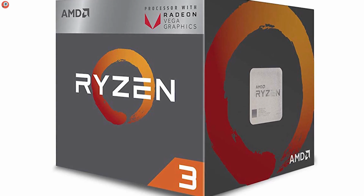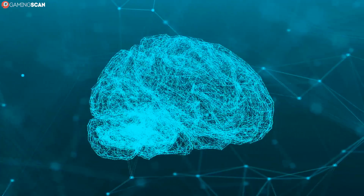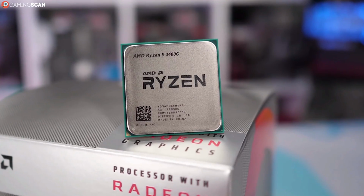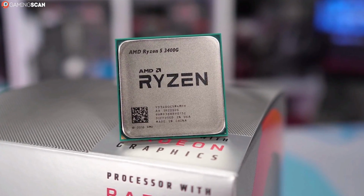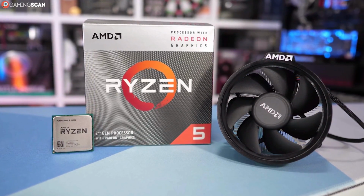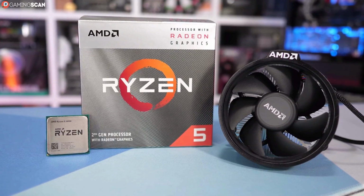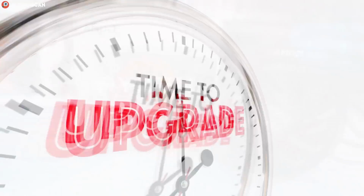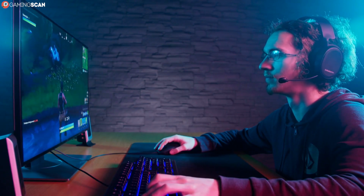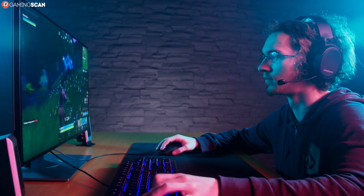So how do these APUs perform? Honestly, you won't find a better APU at the moment. They both received a clock speed bump, so the 3200G now has a maximum boost of 4 GHz, and the 3400G can go all the way up to 4.4 GHz. These specs are significantly higher from what we had last year. The Ryzen 5 3400G also comes with the Wraith Spire cooler, a much appreciated upgrade over the Wraith Stealth that the 2400G had. So if you're looking to make use of integrated graphics for gaming, the 3400G truly is your best bet.